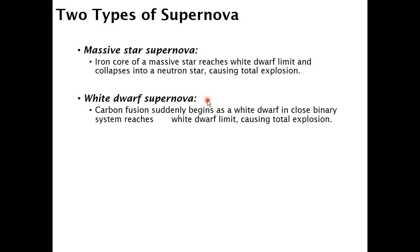For the second sort, what's called the white dwarf supernova, you have the star and it's slowly growing in mass, it's slowly accreting material, and if it reaches the limit for the size of a white dwarf before any of that additional hydrogen can fuse, then the carbon will suddenly start to fuse. It'll suddenly reach a point where the gravity will win. It'll overcome the degeneracy pressure. It'll force contraction, and the contraction will cause the carbon to start fusing, and there's no outer layer to stop it. It fuses all at once, and so it explodes.